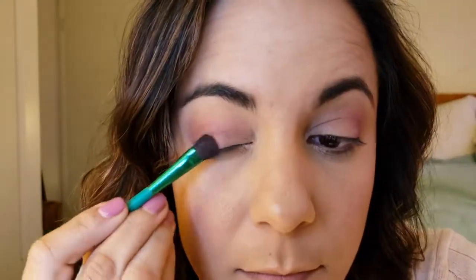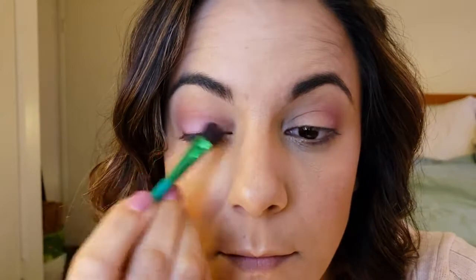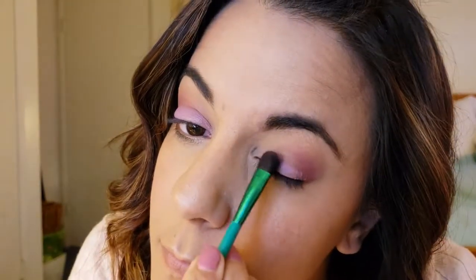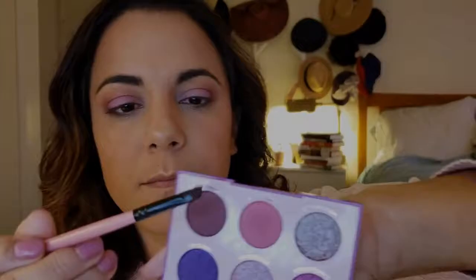And then I used Kitten Fish, and I put it all over the eyelid, again keeping this first color more of a neutral matte color. I really like Kitten Fish. It's beautiful. It's lavender, nice and soft. It has some good color payoff too, as you can see.